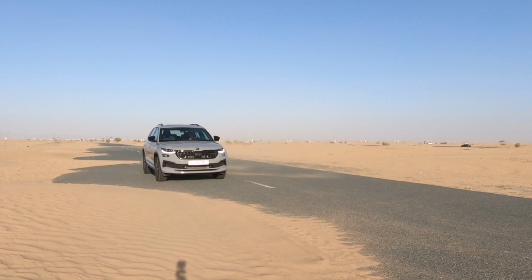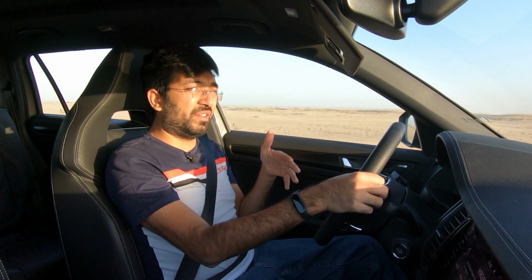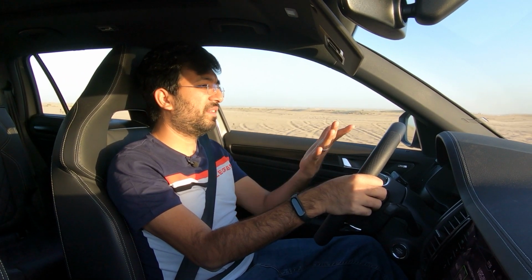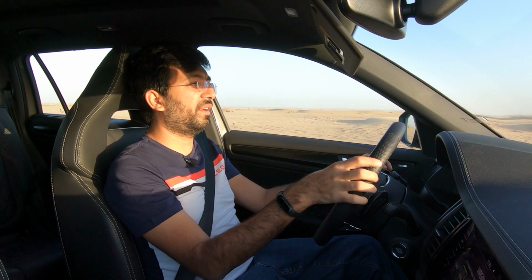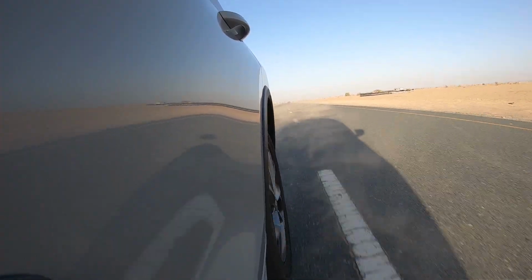Now I took a little longer distance. Now there is also an emergency stop signal that you get, but I stopped a little further than usual because it's a little grainy surface, it's windy, there's sand all over the surface, so there's a lot of marbling because of that sand effect. But nonetheless, the braking action is pretty strong, and I like the pedal setup.